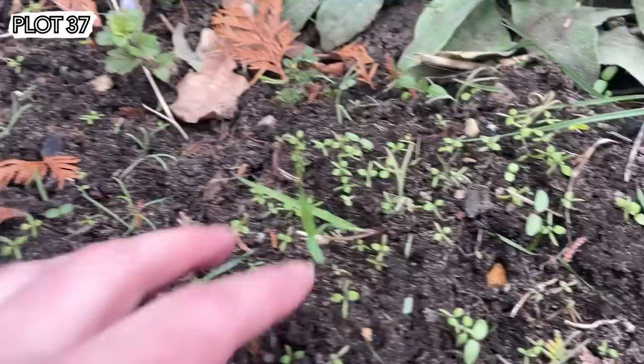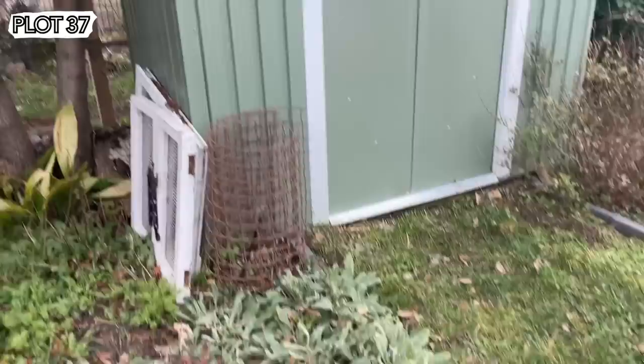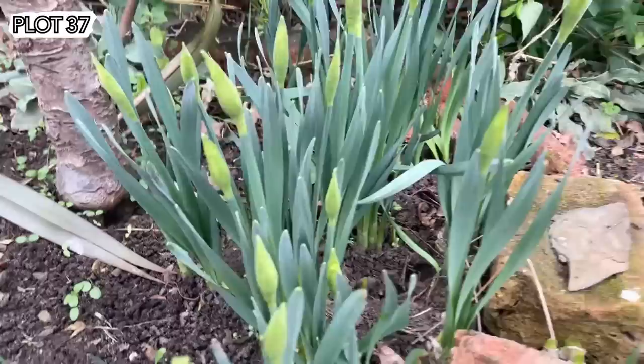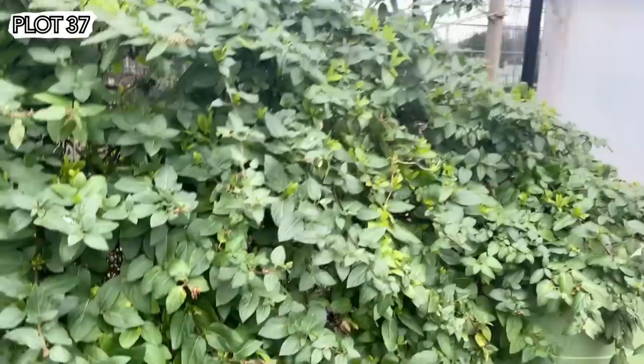Lignis on the end, netting shed, which also needs a clear out. I won't even open the doors because everything will fall out. The hot-lipped salvia has survived the cold, which is really pleasing. Daffs, look how far ahead these are. They're about to be out. Beauties. The honeysuckle has responded really well to that cold weather. It's looking lush and gorgeous. I need to tie that in.